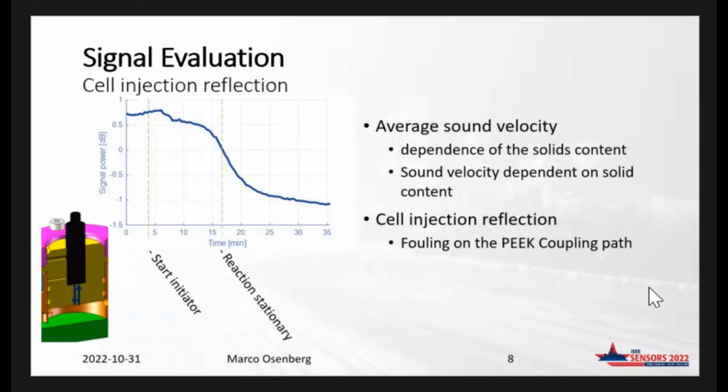The higher the reflection power, the more energy is consumed in the sensing element, conferring an increase in acoustic impedance on this peak. From minute 25, we have a constant level of the reflection signal, and this shows that the layer is contaminated on the complete section where we measure.